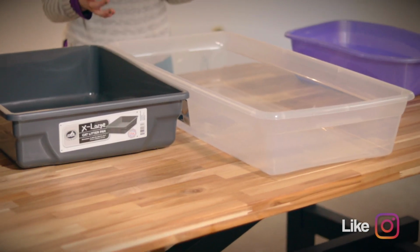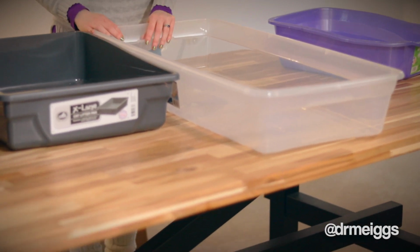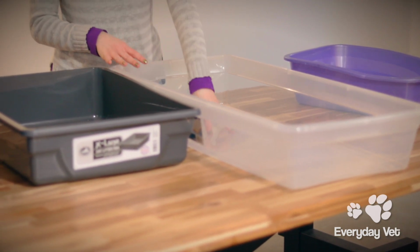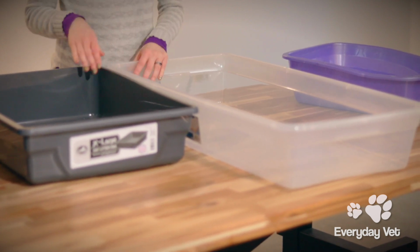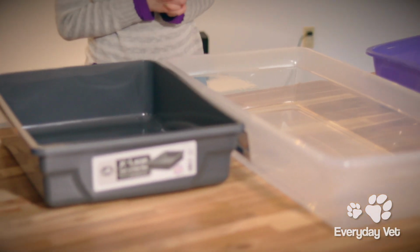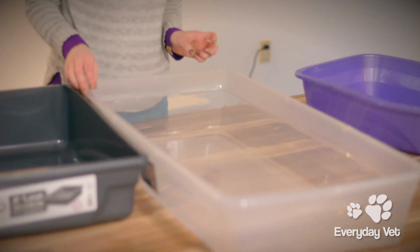So if you have a longer cat, this can be a really good option for you to make sure that the cat has a big enough box. But if you don't have a longer cat, if you really don't need all this space, this can still be a really good option for cats with mobility issues. So you can still fill this whole back section, so you're essentially having the same amount of litter as you would in this extra large litter box. And you can actually then keep this front section free of litter.